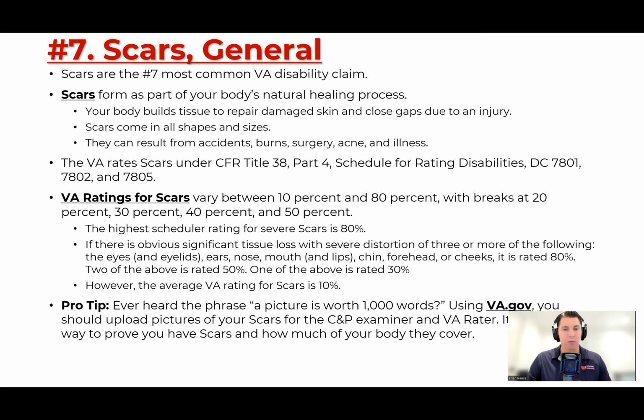Now, scars range between 10 and 80%. However, the average rating for scars is 10%. And that pro tip, I'm telling y'all, take pictures of your body, wherever your scar is, and upload them in support of your disability claim.